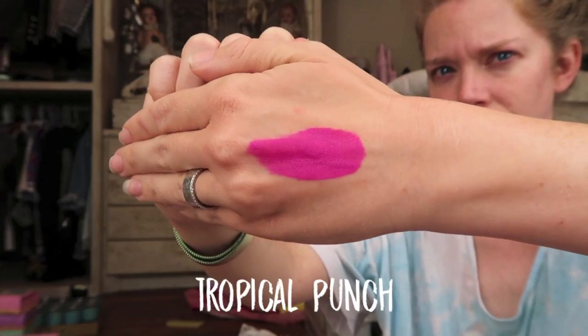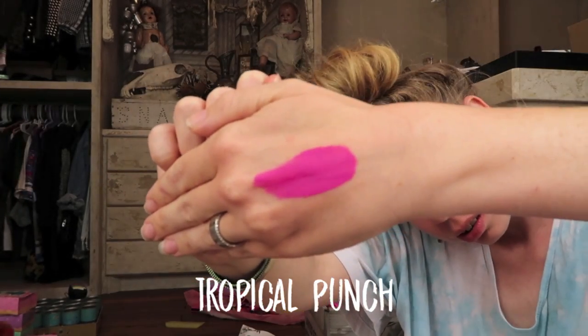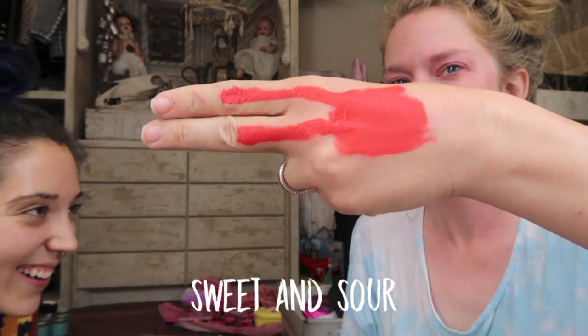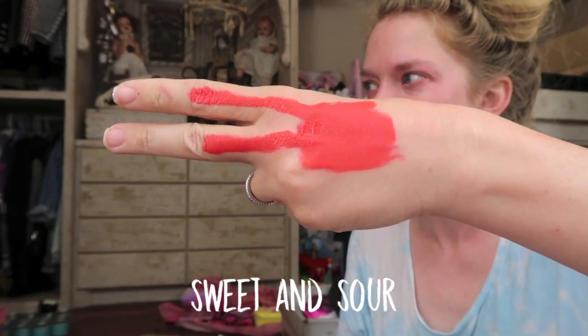Up next, I can totally see myself getting obsessed with this shade. It is called Tropical Punch, and it is a super bright neon, in your face, really bright fuchsia shade. And then the last lippy is called Sweet and Sour, and once again, it is much more on the neon side. So we have 2 natural shades in my opinion, and then 2 shades that pop a lot.